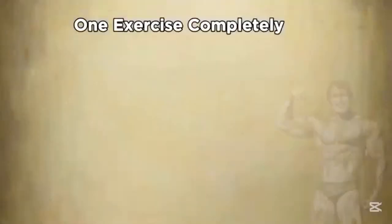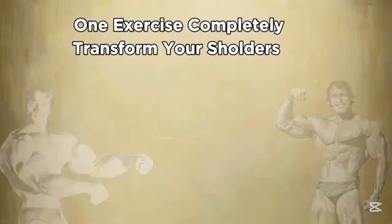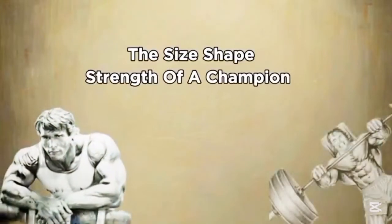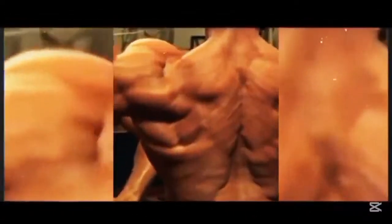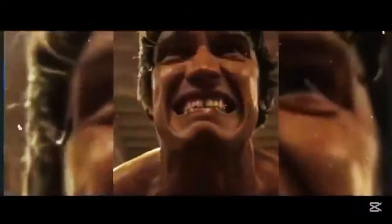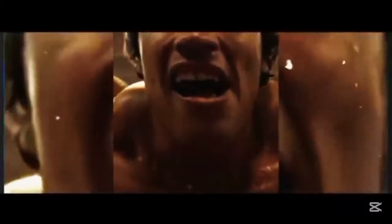One exercise could completely transform your shoulders, giving them the size, shape, and strength of a champion. Arnold Schwarzenegger wasn't just a bodybuilder. He was a seven-time Mr. Olympia, a movie icon, and a symbol of raw, powerful strength.